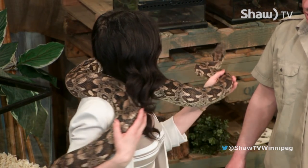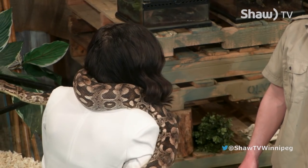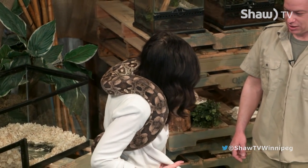Was this like what Britney Spears had around when she was dancing? That was a boa constrictor? No, she had a Burmese python, an albino Burmese python. Gosh.